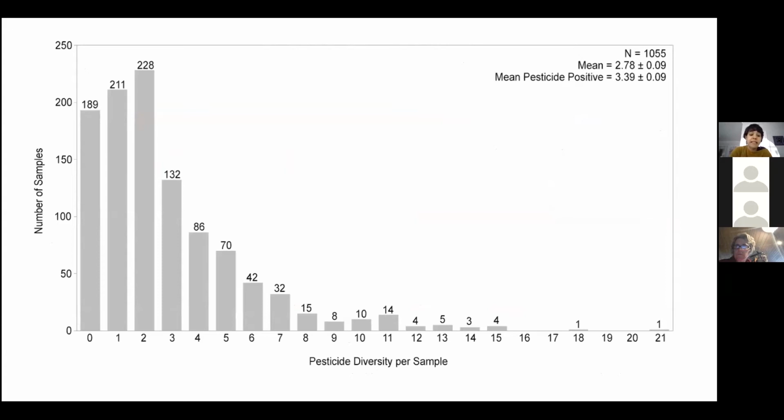And so here you can see the number of different residues we're finding. Most samples have somewhere between 1 and 3 different residues. As I said before, we do find up to 21 different products in a single apiary, in a single sample. The mean across all samples is 2.78. And if we ignore the 189 samples, the 18% of samples that are pesticide free, then the mean for ones that are pesticide positive is 3.39 products per sample.